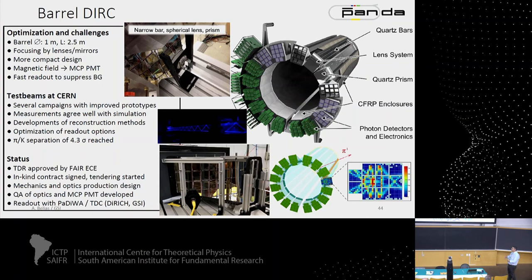And you can just about see here the narrow bar being coupled into a lens, and then you have the prism here. You can see the prism here, perhaps a bit better, the prism. And through the prism, you can see the front faces of the MCP PMTs, which have to be used because these photon detectors sit within the target spectrometer, within the solenoid, so they have to be resistant to magnetic fields and still operate. The TDR is approved. The in-kind contracts are being signed and tendering has started.